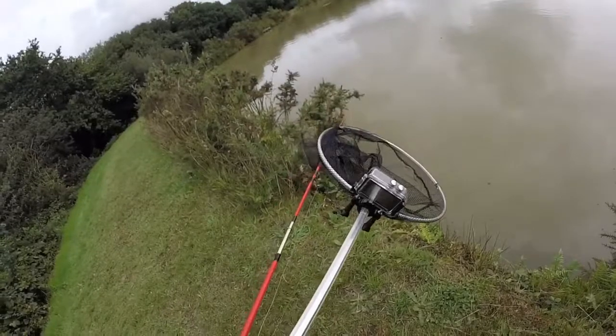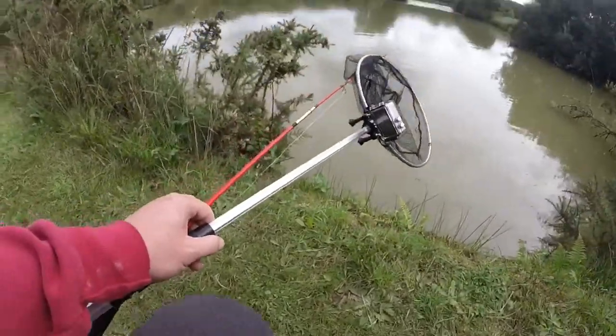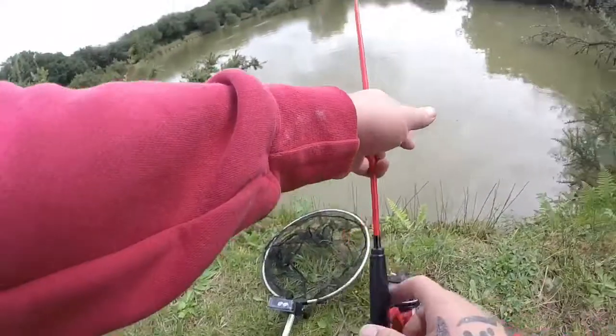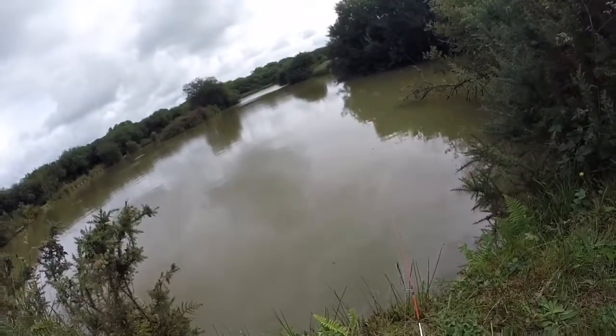Right, let's chuck this down here. Right, I'm already rigged up. I've got a couple of maggots on there. I'm just going to chuck some of my magic mix out.